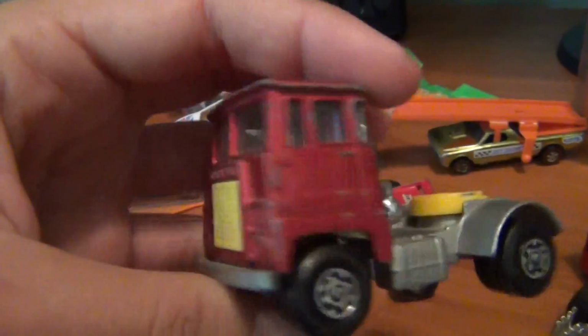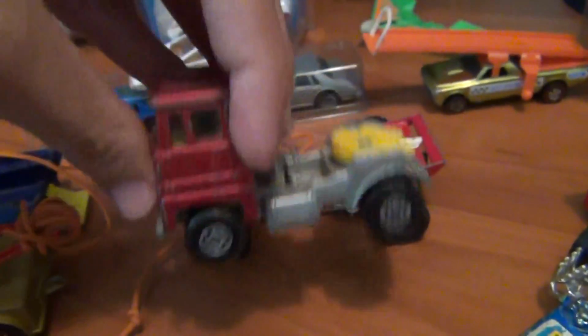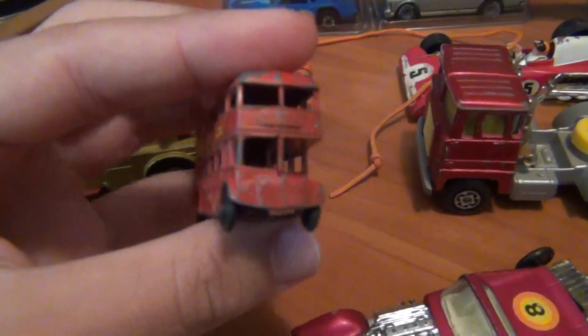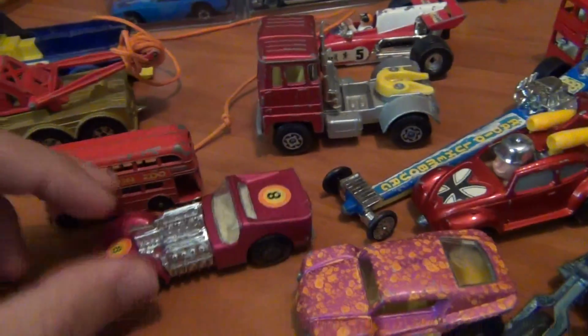I think that's an English truck or American, one or the other. Made in England as well. Love the old made in England stuff. Very cool indeed. Got a little bus here. Little double-decker bus for Dad. He loves these buses. Absolutely loves them. Just a random Matchbox there.